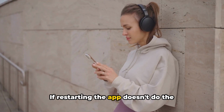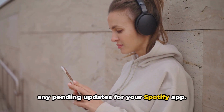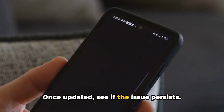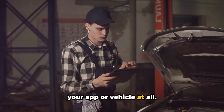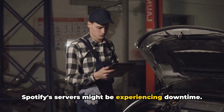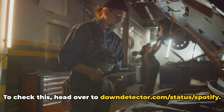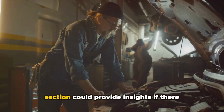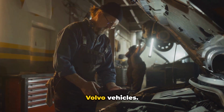If restarting the app doesn't do the trick, it's worth checking if there are any pending updates for your Spotify app. If there are, go ahead and update it. Once updated, see if the issue persists. Sometimes the issue might not be with your app or vehicle at all. Spotify's servers might be experiencing downtime. To check this, head over to downdetector.com/status/Spotify. Similarly, Spotify's ongoing issues section could provide insights if there are any ongoing issues with Spotify on Volvo vehicles.